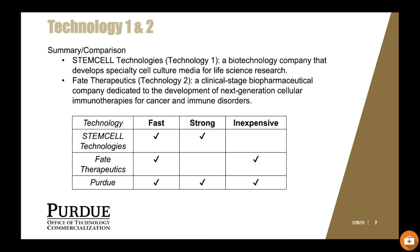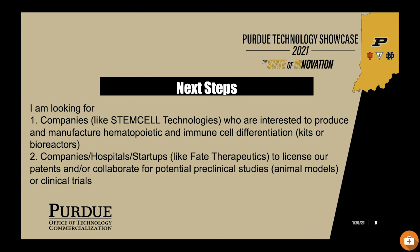So as a brief summary, we present here two technologies, and compared to the leading biotechnology companies in the field, our platform at Purdue is faster, stronger, and inexpensive, highlighting its potential to fill the market. As a next step, we are looking for companies like StemCell or similar to manufacture and develop differentiation kits. We are also interested in collaborating or licensing our patent for potential large preclinical studies, as well as clinical trials.